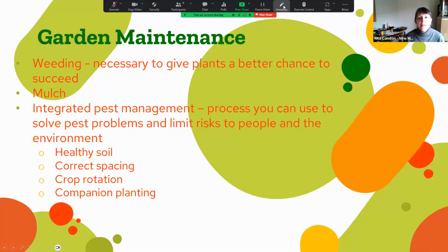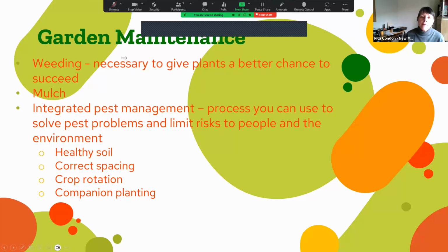Gardening maintenance to think about and that you have thought about. These are just reminders and maybe ideas that you haven't given a lot of thought to, but will help you grow a healthy garden. So weeding is necessary to give plants a better chance to succeed. Mulching, which we've talked about briefly, to hold water in the soil and also suppress weeds.